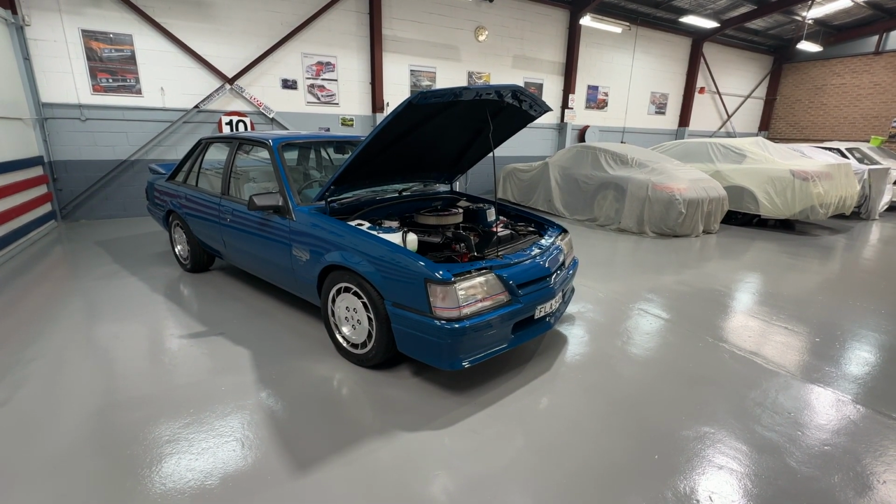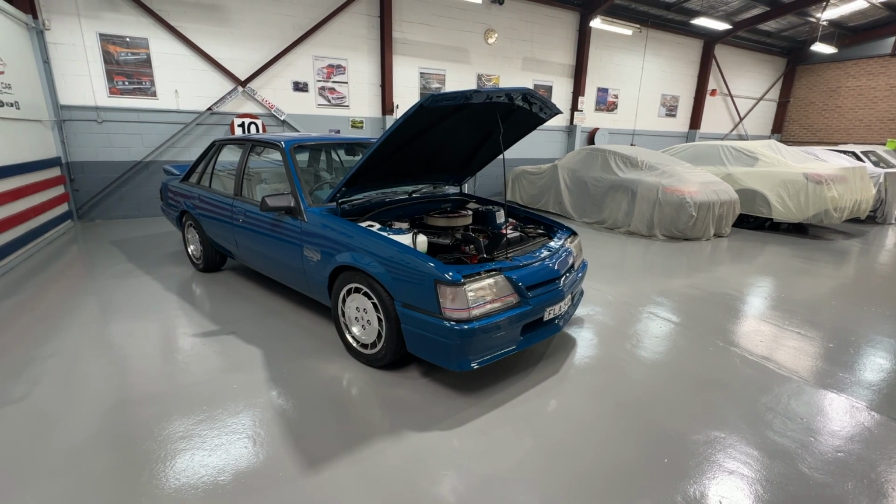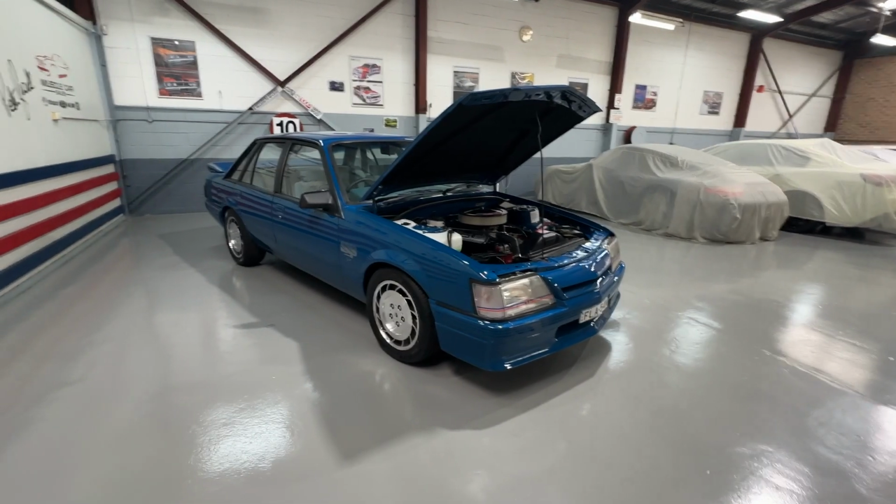Ready to go. 4-speed, ready to go. Fresh build. Thanks very much, mate. Thank you very much. Hey, thanks for popping in, man. No worries. Cheers, buddy.